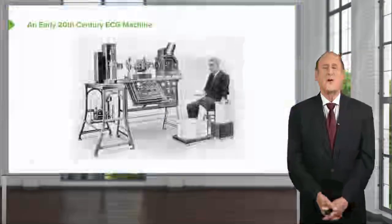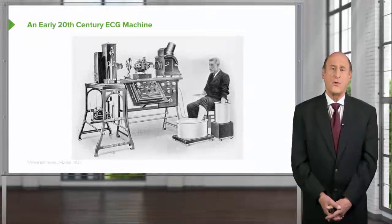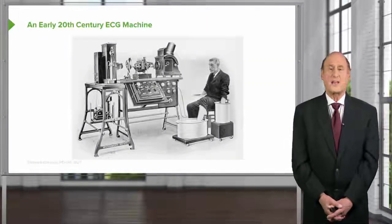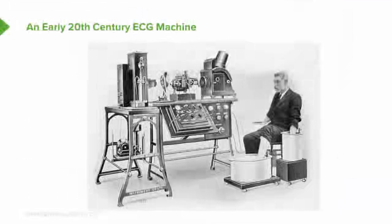So when did the electrocardiogram start? It started in the early 20th century. A Dutch physician named Einthoven was the first to be able to record the electrical activity of the heart with any accuracy. Many had tried before, but he was the first that was successful. Now you can see from this very primitive early electrocardiogram, one had to have an arm in salt water and a leg in salt water and a huge apparatus in order to record the electrocardiogram.